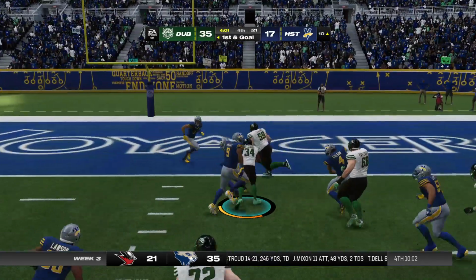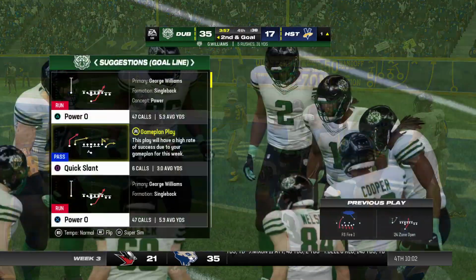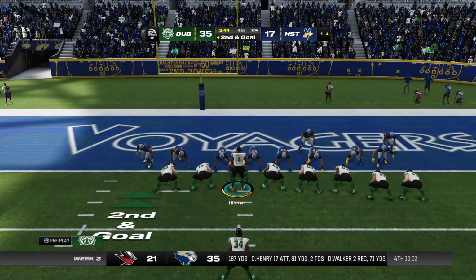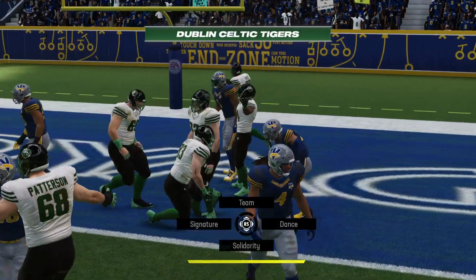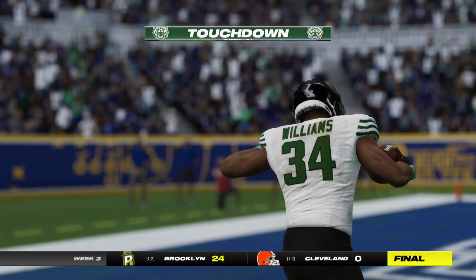Now a handoff. Here's Williams. And he's going to bull his way down to about the 1-yard line. Give him 9 yards on the carry there. A good run. And now 2nd and goal. Williams again. And he'll take it into the end zone for a touchdown. Taking it in from a yard out.